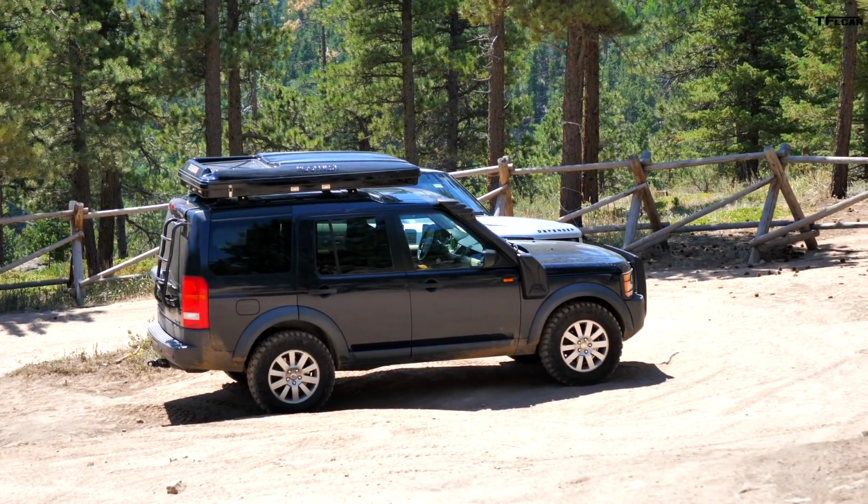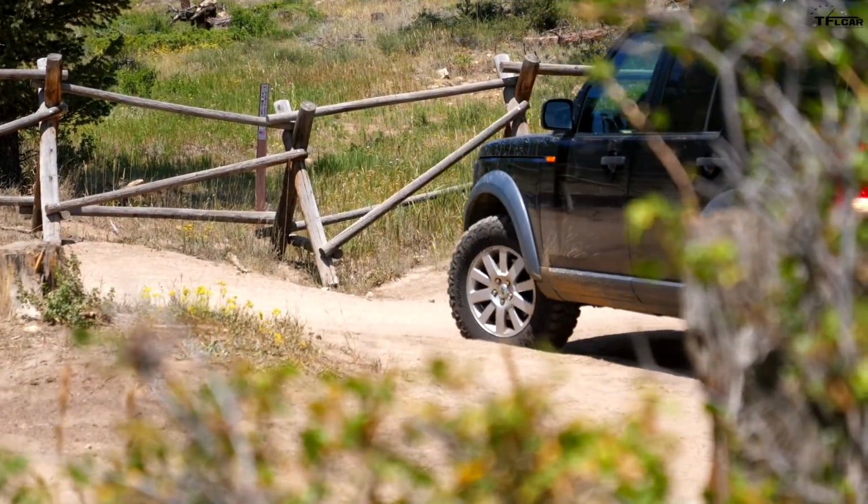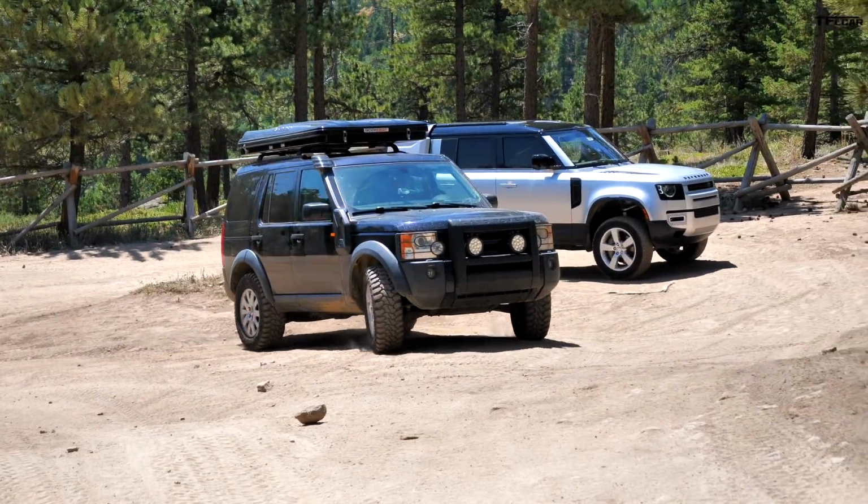Nope, that's wrong. Hang on, I gotta back up. Don't you dare hit me in this new Land Rover, dude. All right, and the race is off.